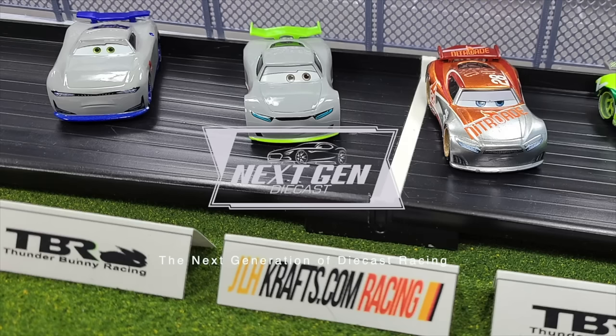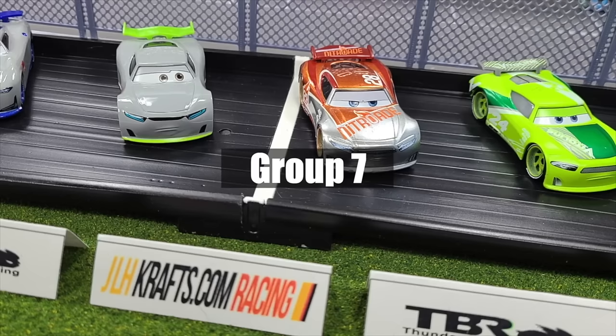Hello and welcome back, race fans, for more Race 1 action of the 2021 Next-Gen Piston Cup. Today we'll have Group 7 of Round 1. Let's go ahead and introduce our drivers.